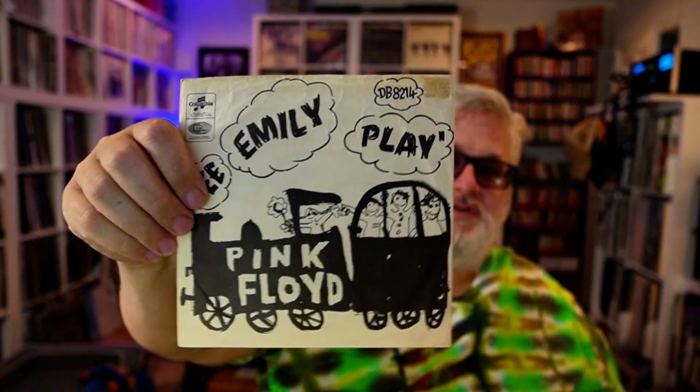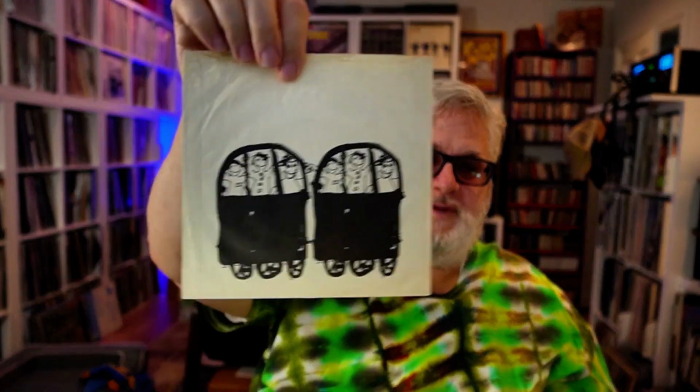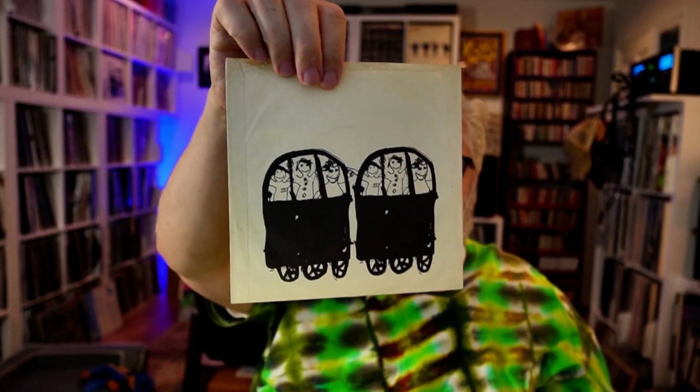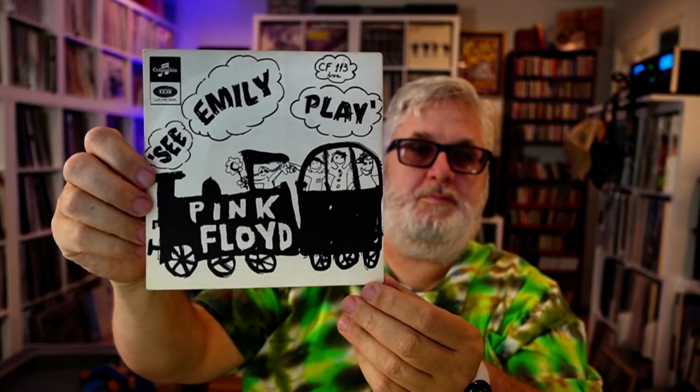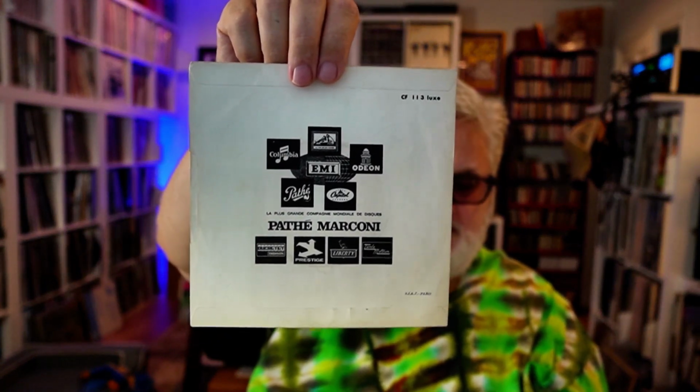Now, the Denmark version of this single uses this as well, but it's a sleeve, and it doesn't have where it says Scarecrow like the Netherlands version did. The Denmark vinyl. The French version of this single, it's got a different catalog number, but it skips the back altogether in favor of advertising. This is the French.